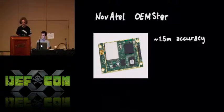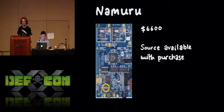Going up a step again, in some ways you've got products like the Namuru from some guys at, I think it's the University of New South Wales. So for like $6,600 you can get a really nice platform. And if you buy it, you get the source code, you get the board files, you get all of the details of the hardware, so you can go and tweak it. But it's not open source. It's pretty much a closed platform, and it's still fairly bulky and power hungry. It's not something you can just duct tape on your quadcopter and go flying. So we kind of wanted to fill this gap a bit.